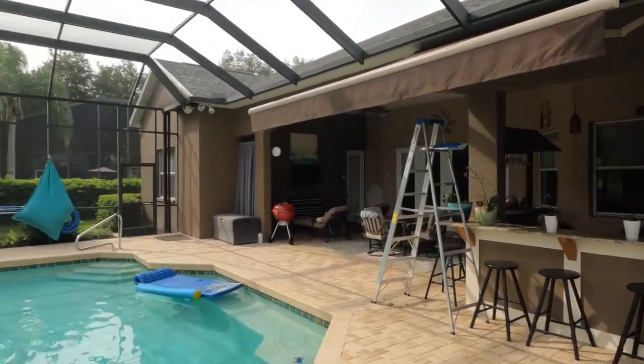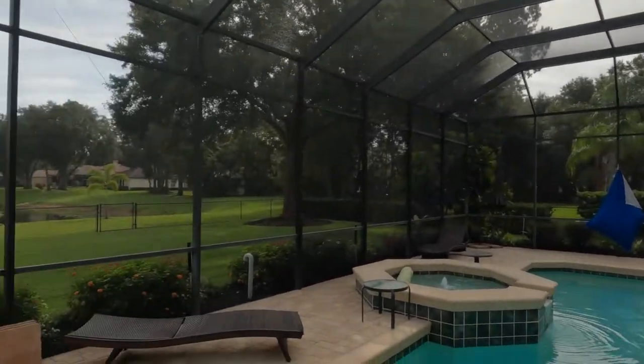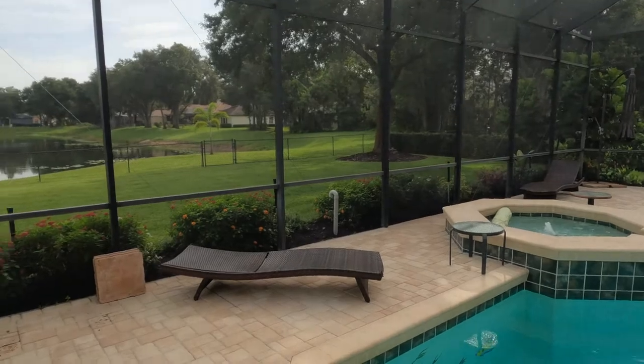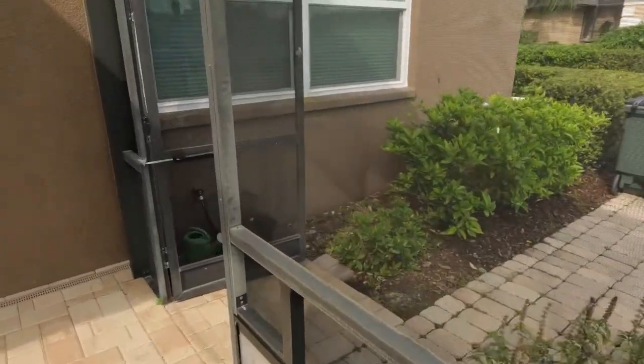But we'll just downstream this, get it all cleaned up, get the webs out before they get started. And that's it. We got a lot of plants out of here, so we'll be watering those down really good.